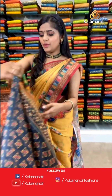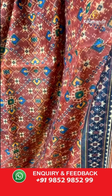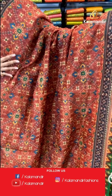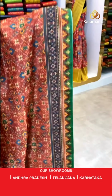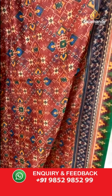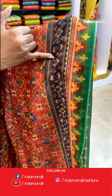For now, I'll show you the next saree, a very gorgeous saree with very ethnic work. Why I say ethnic is because of the print that comes from this very country, a very beautiful print that you see on this saree. A beautiful maroon color saree with pochampally print on its entire body. Then you see the border of the saree. It is contrasting in color again with a similar print that's called pochampally.